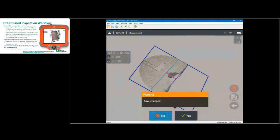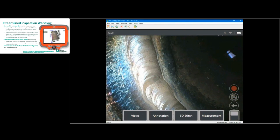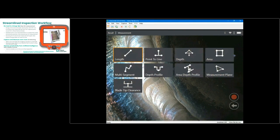So just come back to live. I want to take you through some other measurement types that allow you to perform inspections very easily and very quickly. They even assist you in the placement of the cursors. You may have seen this image flagged up on a previous webinar. So I'm going to take you through, in this case, depth profile.